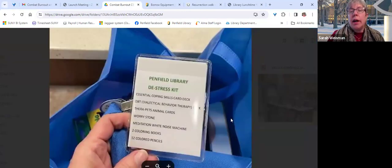I think you should be able to see the image of the Penfield Library de-stress kit. It has a coping skills card deck, dialectical behavior therapy, Therapet's animal cards, a worry stone, a white noise machine, a coloring book, and colored pencils. That's available for you or your students to check out when you need it. So that's one.